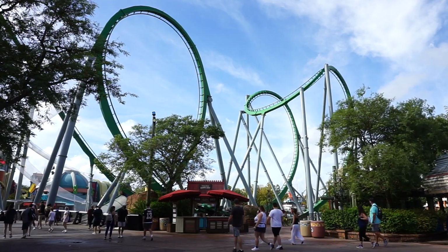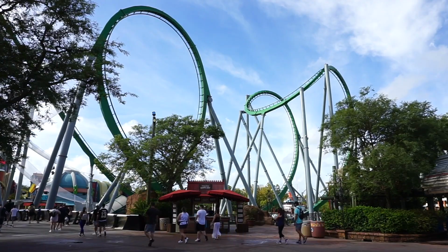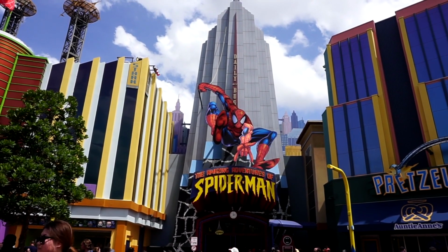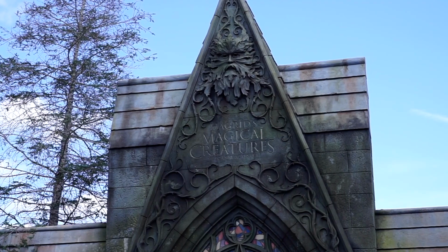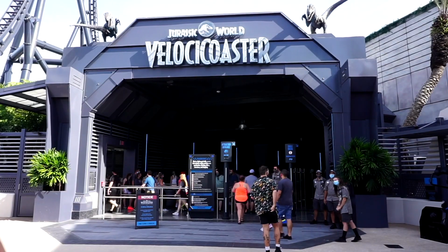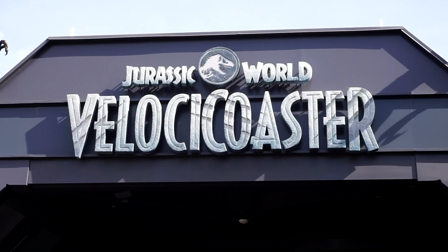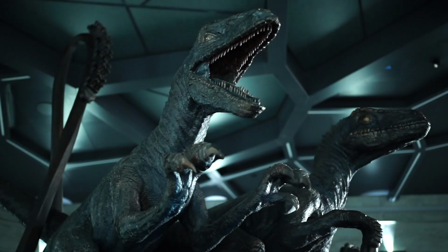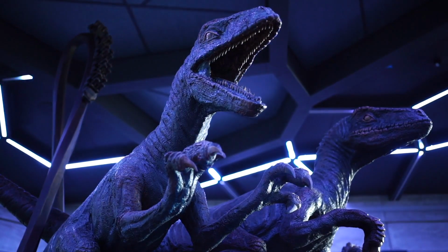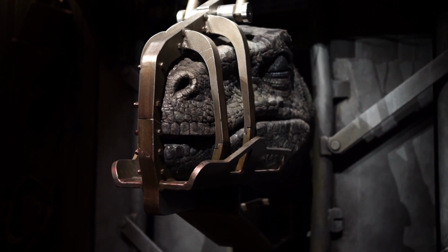At Islands of Adventure, you will sometimes see a single rider line at the Incredible Hulk, The Amazing Adventures of Spider-Man, Harry Potter and the Forbidden Journey, Hagrid's Motorbike Adventure, and Velocicoaster. But like I said in yesterday's video, the single rider line can open and close throughout the entire day. When that line reaches capacity, team members will close it until things calm down a bit. And on some days, Universal can expand it to even more attractions.